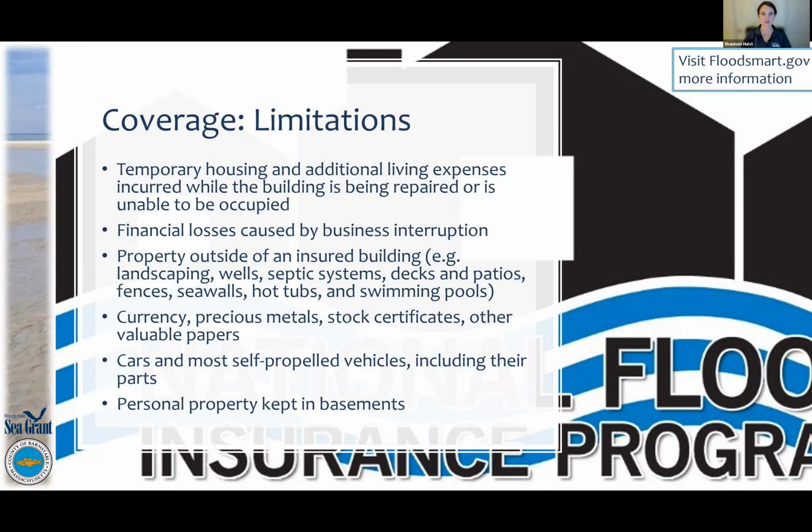So that's contents coverage. Now there are some limitations with coverage as well that I have heard from a lot of folks who didn't realize these limitations, and then they end up getting a smaller flood insurance payout than they anticipated, or they thought that they were covered and they're not covered for these items. And I will say that a common criticism of the flood insurance program is that it just doesn't pay out as much as you would think it would. And that is true, but it is still better than not having any insurance coverage for flood damage.